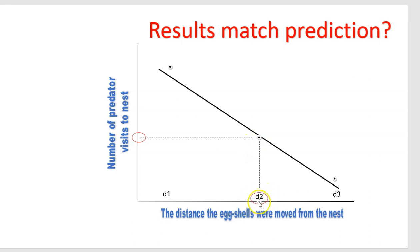So when the eggshells were placed at D2, an intermediate distance, the actual number of predator visits was this value right here. So we have a data point here, and this data point has 2 values. It has the distance, that's the x value, the distance the eggshells were from the nest, and then the y value is the number of predator visits. Notice for D1, that was a closer distance. We have to go all the way up to the data point, and that data point then indicates a high amount of predator visits. D3, all the way over here, the eggshells were far away. We go up to the data point, and that corresponds to a low number of predator visits.